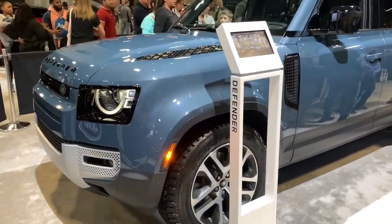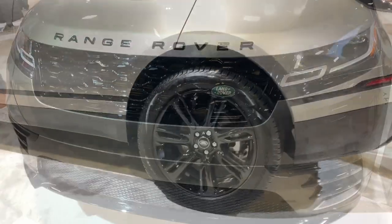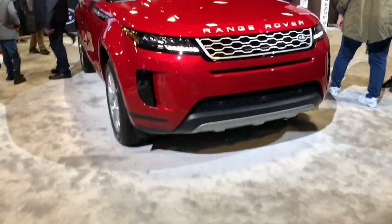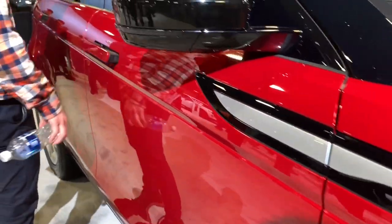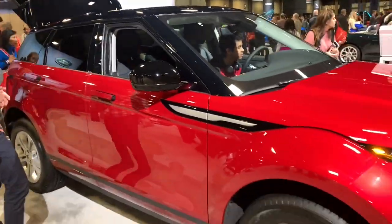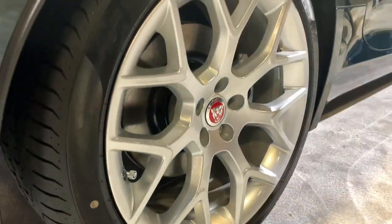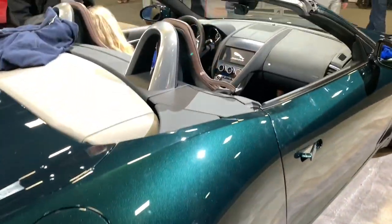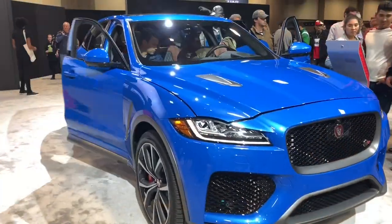And this is the new Defender. We got the Velar here. We got my favorite Evoque. Wish I can buy this one too. F-Type. Face here, just to take a note.